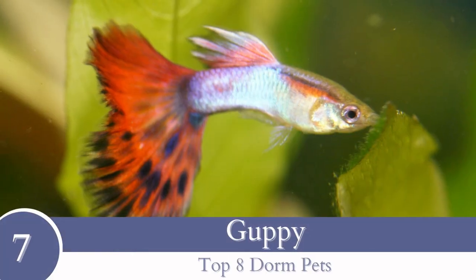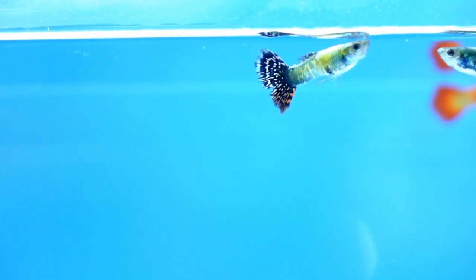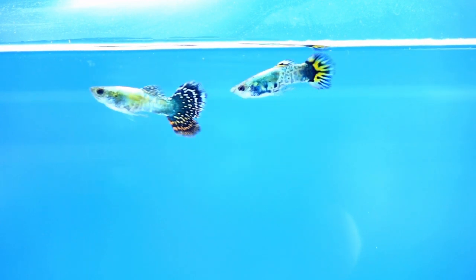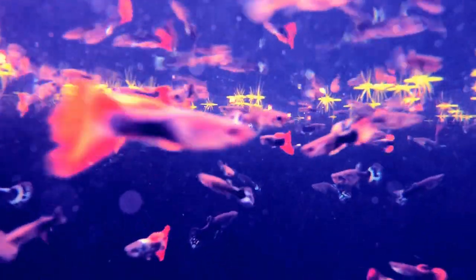Number 7, Guppy. What pet doesn't bark, doesn't bite, never has to go for a walk, can be found in a wide variety of colors, and has a name that rhymes with puppy? One of the world's most popular tropical fish, the guppy. What makes guppies such great pets is they are easy to look after.